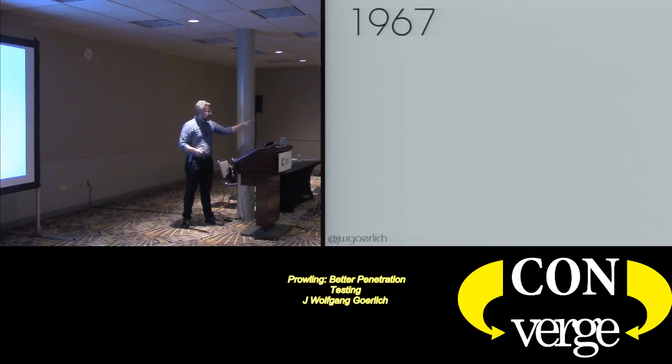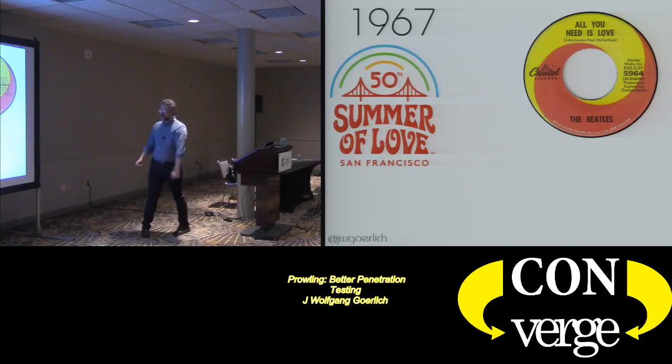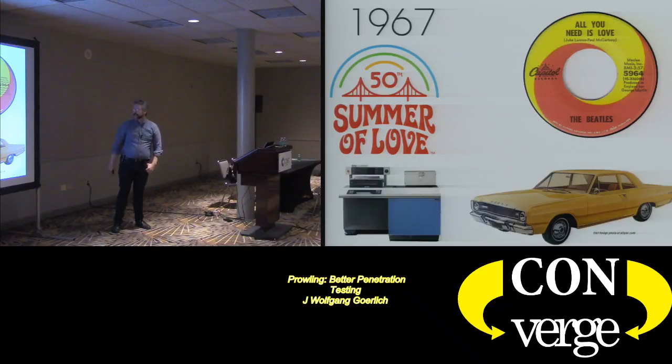1967, which is well before a lot of us were born. It was the summer of love, right? All You Need Is Love was playing. The summer of love was going on in San Francisco. People were having a great time. Cars looked like this. Computers looked like that. The good old days, right? That's that 70s show.